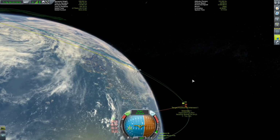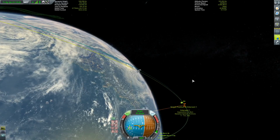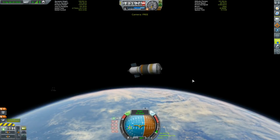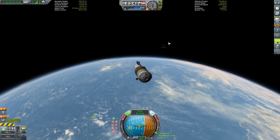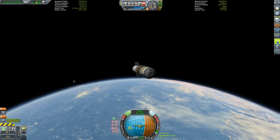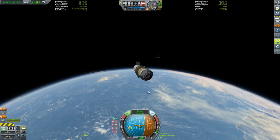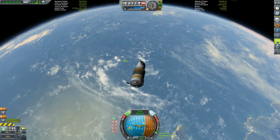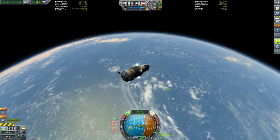Okay, 300 meters in just over 100 seconds. So I think that will be very good. Of course, our old space debris is still there. I haven't removed it yet. Now we just have to keep everything in order here, under control. So 36 meters per second, that's not bad at all.